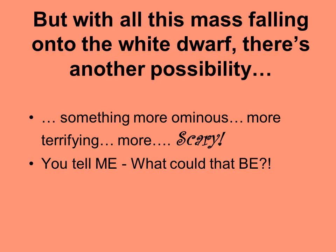But there's something worse that can happen. Suppose the white dwarf is an old white dwarf. It went through its evolution quickly because it was more massive. And suppose that white dwarf is at about 1.3 or 1.35 solar masses. Now there is a limit to how massive you can make a white dwarf. If you make it more massive than 1.4 solar masses, that star will now collapse.